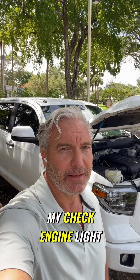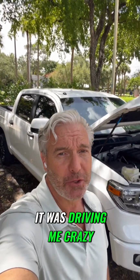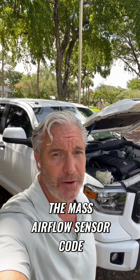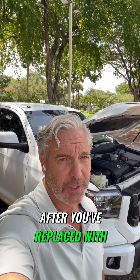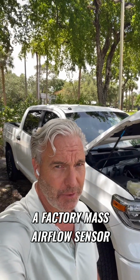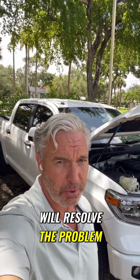As soon as I cleaned it, my check engine light disappeared about 24 hours later. So it was driving me crazy. So if you keep getting the mass airflow sensor code P0101 after you've replaced it with a factory mass airflow sensor, there's a good chance cleaning your throttle body will resolve the problem.